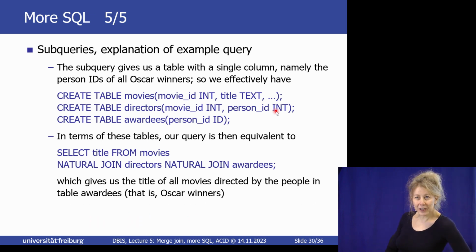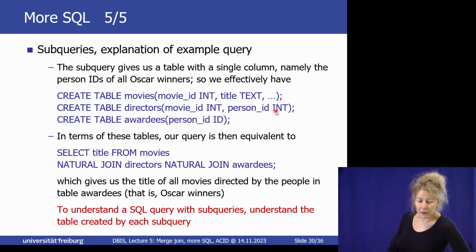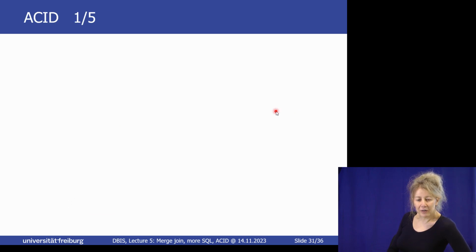And you need that for exercise 3 and for this special group by thing. So now we go to ACID, the last part. This is quick. Is there any question about this before we go to this last part, which I think will not take long, just 5 minutes? Okay, let's go on to ACID.